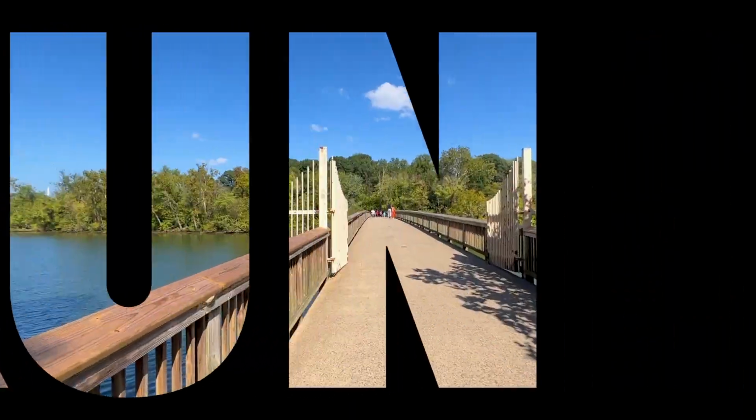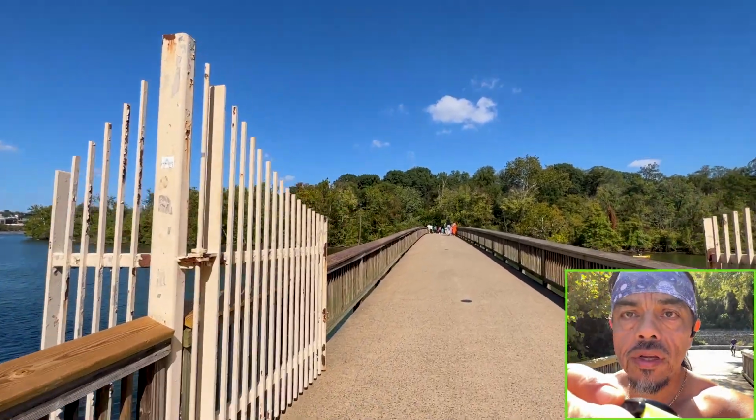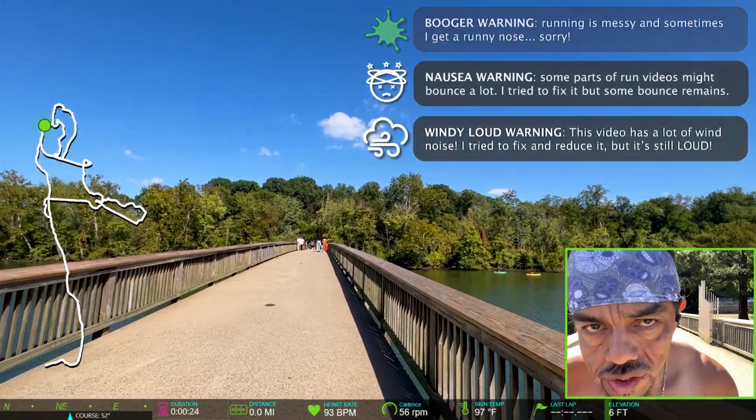So we are starting to acquire done the Roosevelt Island. Let's go ahead and get this started. Now, here is one bit of bad news, or good news.